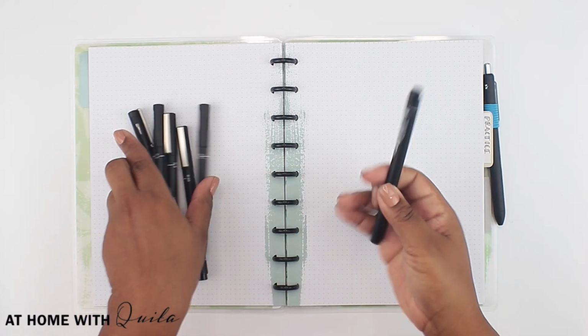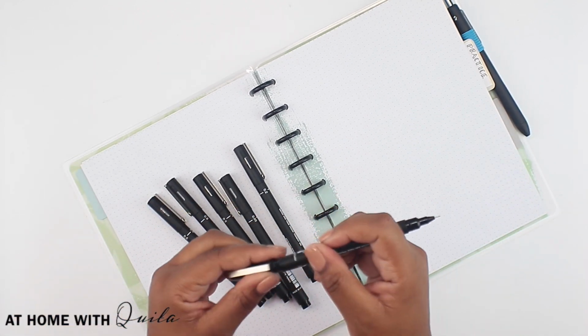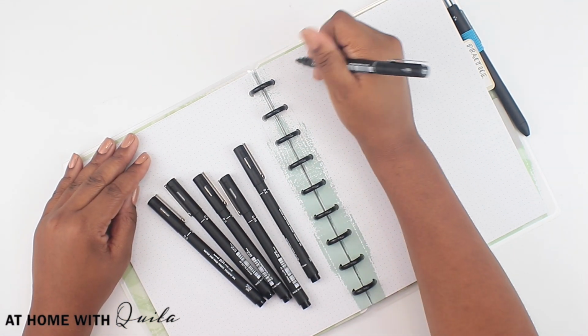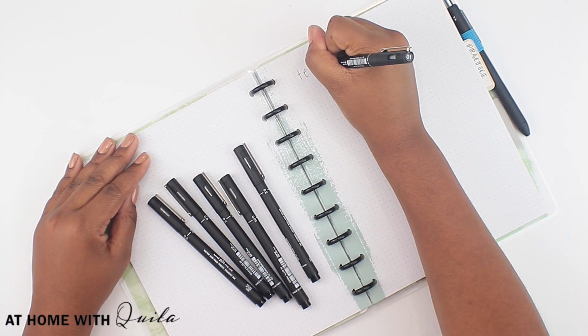So let's start with the 0.1. And I am just going to write test with all of the pens just to show you a test and the thickness. This is the 0.1. And so let's show you the thickness on this.